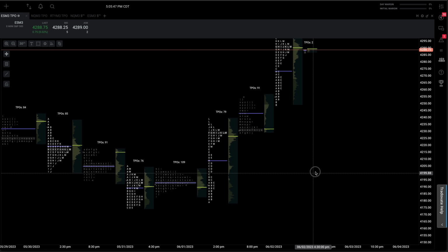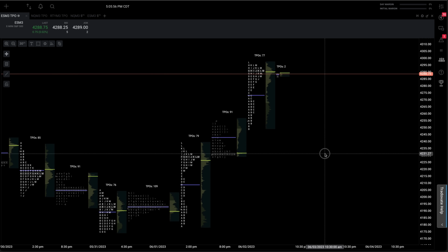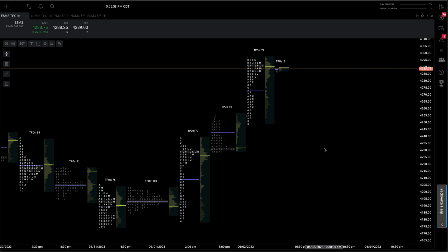One last thing I want to point out here on the profile before we continue along is that Wednesday still has a poor low. It's going to be in play when and if we come back and test it, but as of right now, it shouldn't be the first thing that you carry forward into this week's worth of trade.